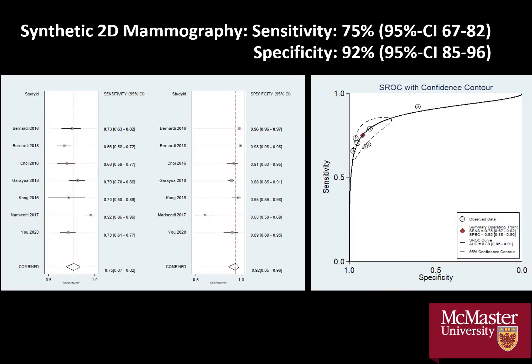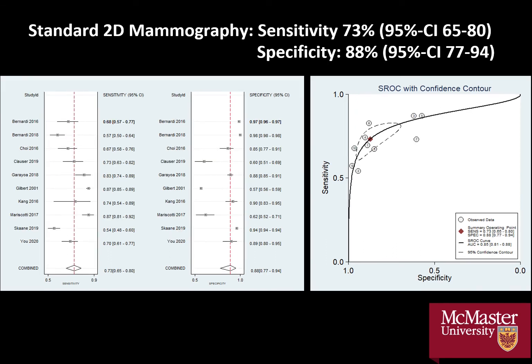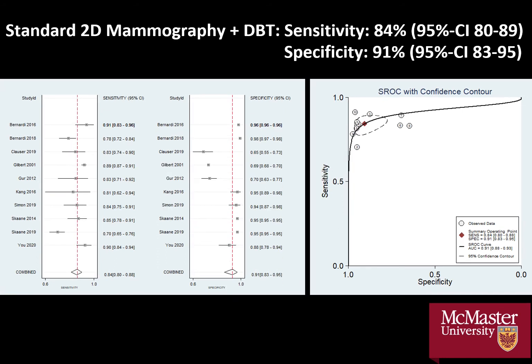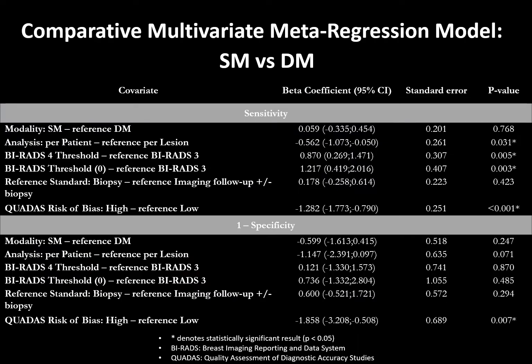Of the 13 included studies, 7 were at low risk for bias, while the remaining 6 were at high risk for bias. For synthetic 2D mammography alone, our pooled sensitivity was 75% and the pooled specificity was 92%. For the standard 2D digital mammography alone, the pooled sensitivity was 73% and the pooled specificity was 88%.